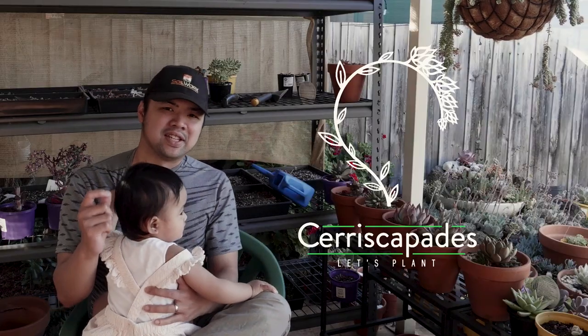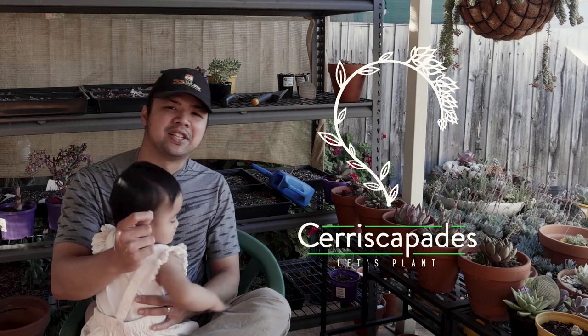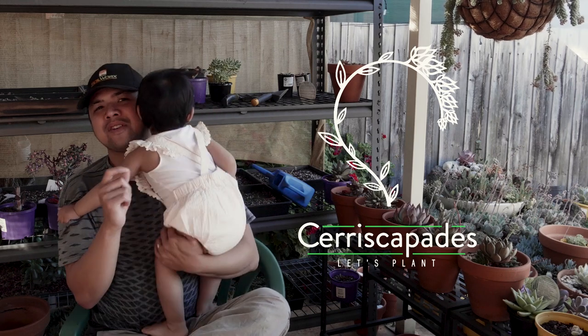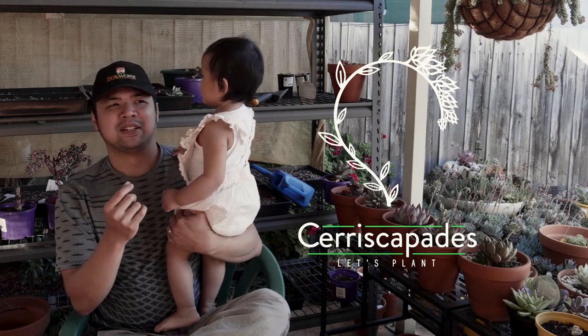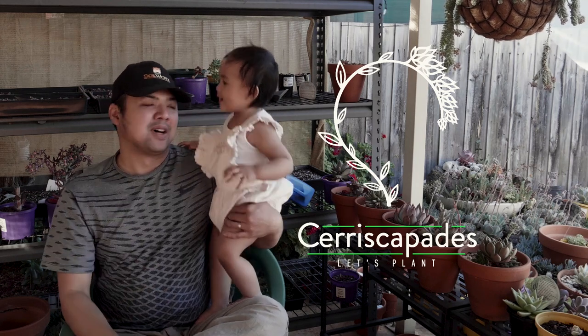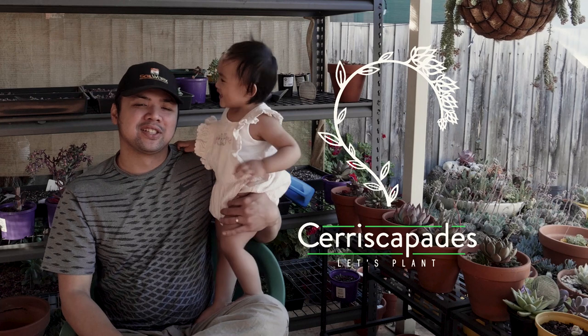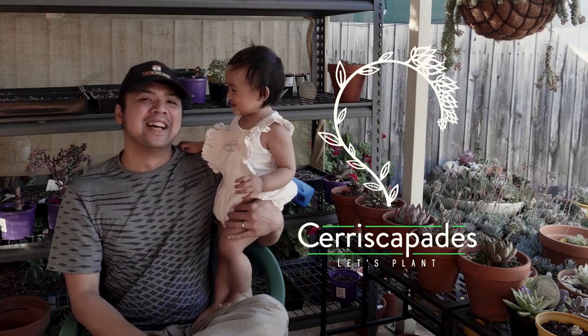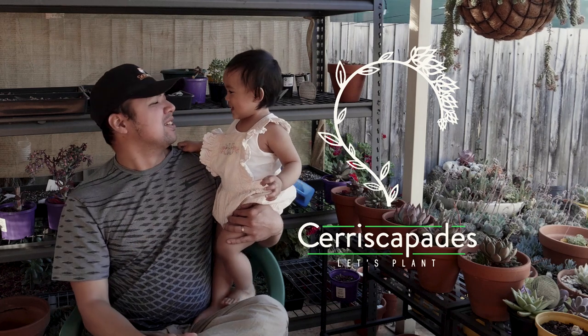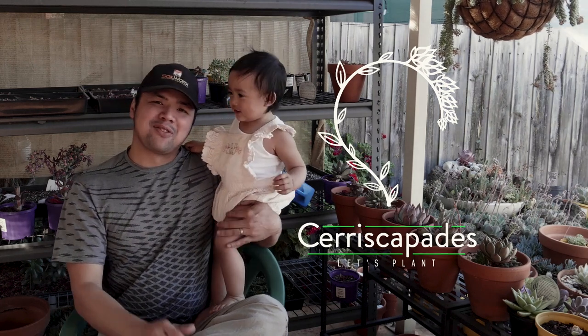And I mainly chose this because I wanted to get out of the cliche of using a rosette, a succulent, to represent a succulent channel. Almost everyone does that. But I don't think that anyone has ever focused on a detail like this, on the flowers. And you know me, I'm very pedantic about IDs, about identification, and flowers really help narrow down the species. So yeah, why not use flowers?